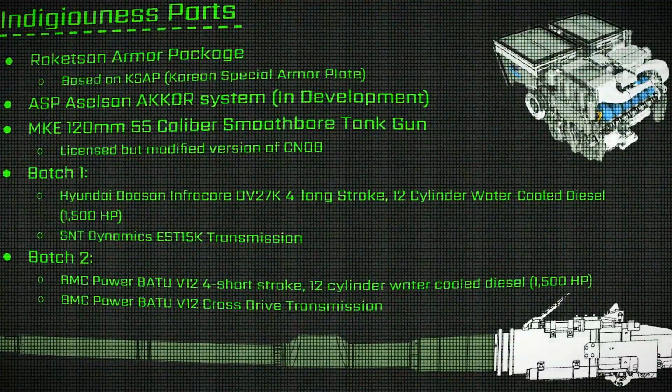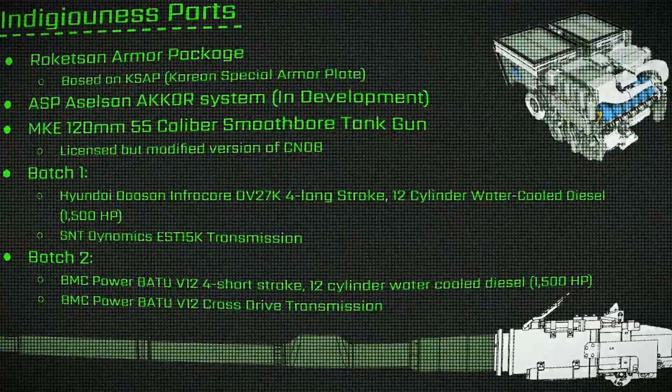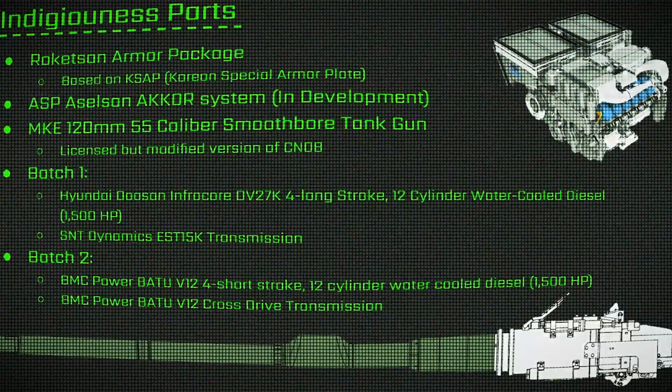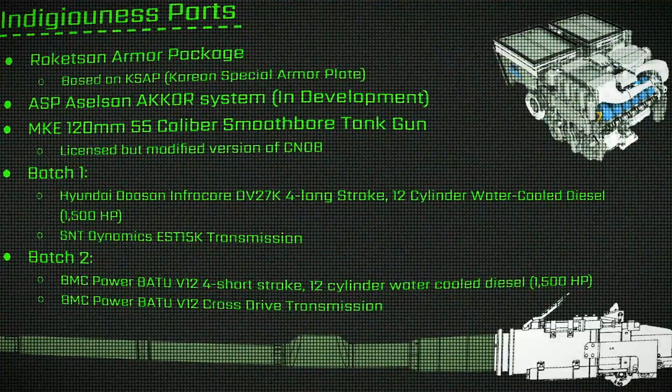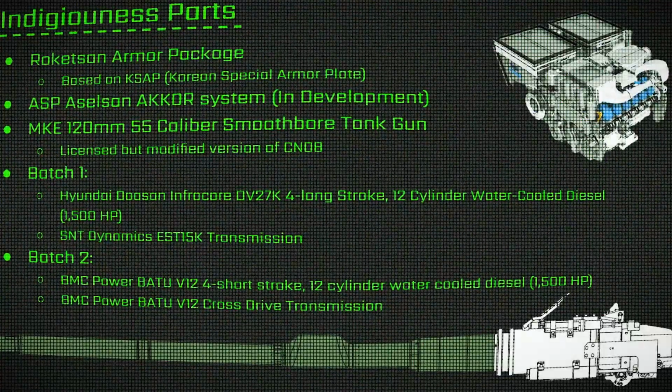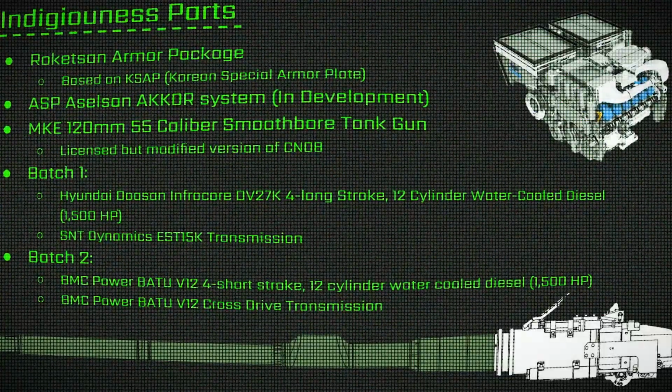Starting off with the armor, we have the Rokstan armor package based once again off the Korean Special Armor Plate, which isn't one-to-one, but from my understanding is pretty similar. We also have Aslan's Akhor system, which is still in development. That's their APS system. And to my knowledge, it is a fully indigenous effort. It's not based on anything else, but if I'm wrong, once again, pop it in the comments.